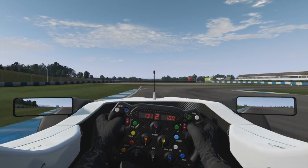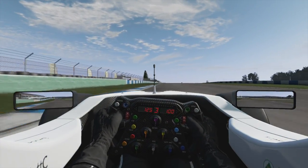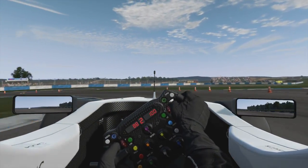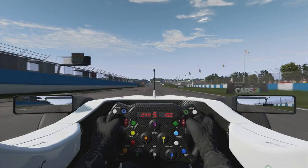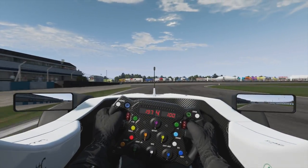Coming towards the Melbourne hairpin, once again late braking as it's a hairpin. Uphill on the exits, that should help you with traction, but be careful because this car will spin. Once again, coming up towards the last hairpin, different line from what we took when we started the lap, as we need to make the corner as short as possible, and we head down towards the start-finish straight for what is, I think, a quite decent time.